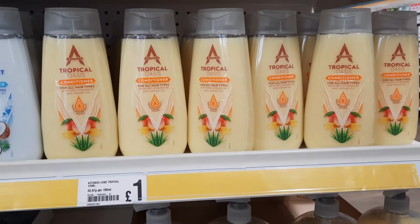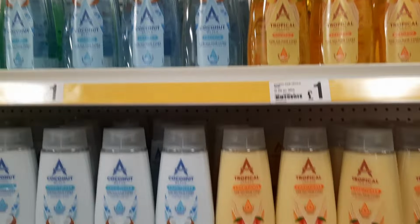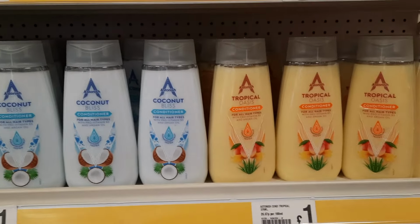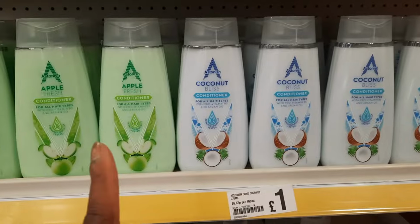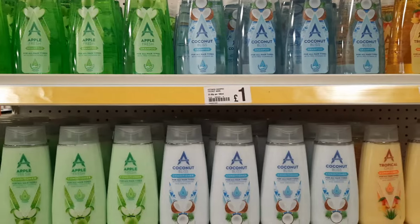You can actually find a lot of conditioners and shampoos. Shampoos up top, conditioners at the bottom for a pound. I've just smelled these. They are absolutely gorgeous. They smell as fruity as they look. And I bet that, if you're a lover of coconut, that should be great for you. And there's apple as well. But they've got corresponding or matching shampoos for a pound.